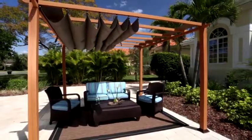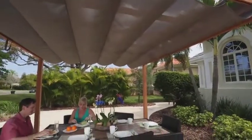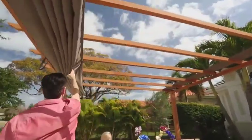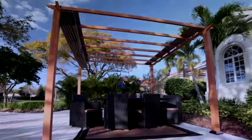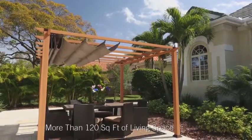Not only is your new pergola going to last, but it's also going to help extend your living quarters to the outdoors. You choose the amount of sun exposure by simply sliding the convertible top back and forth until it's just right. Secure the top with the help of a magnetic closure. Open it up all the way at night and you can gaze at the stars above as you entertain or just relax and enjoy more than 120 square feet of living space.